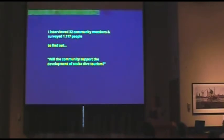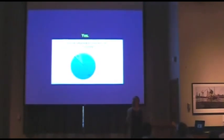I talked to community members. I took 32 members and surveyed about 1,000 some odd people in Region 7. So I searched with social surveys to find out, will the community support these kinds of alternatives? Basically, the answer is yes. In spirit, Filipinos would love to welcome everyone in this room into their homes and feed them and give them everything that they can. There are only about 8 people in the 800 surveyed here that said no, they don't think it would be good for their community. But everyone else says, sure, bring it on. Let's see what we can do.